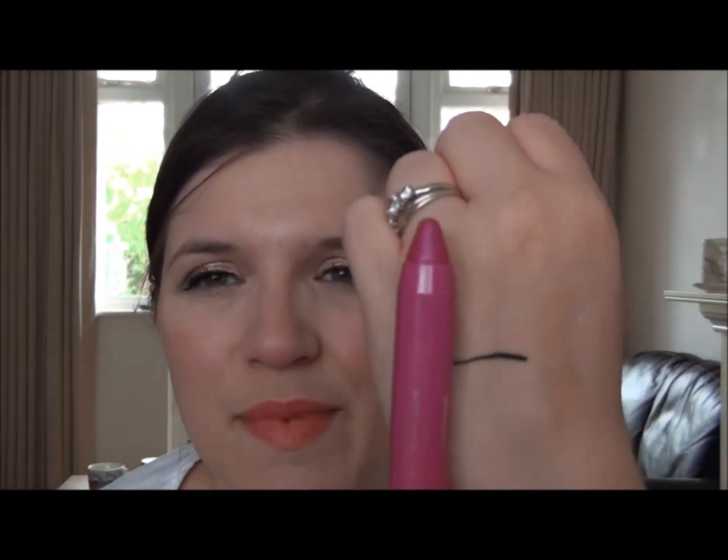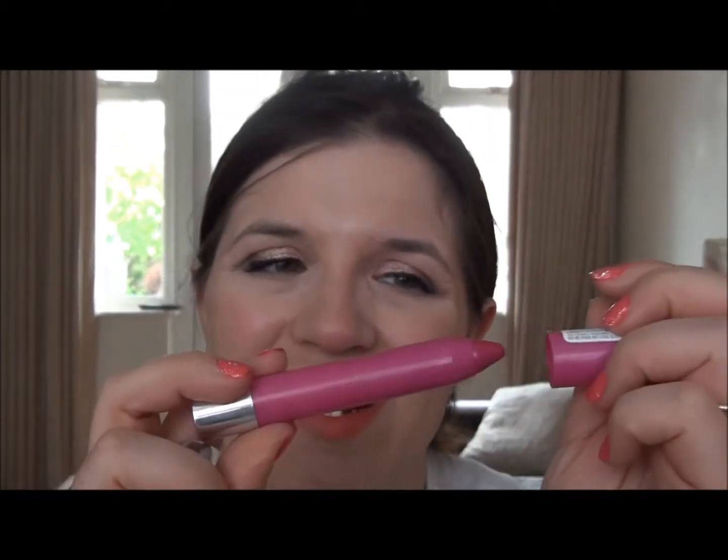But I also picked up before my holiday this one, which is Lovesick, and it's a fuchsia pink one. And I tweeted a picture of me wearing this the other day, and I got a few comments about it. And yeah, it's just the perfect kind of, I'll put some swatches on my hand actually.